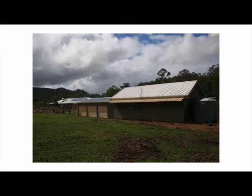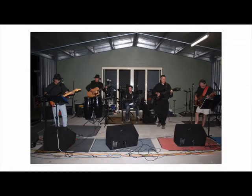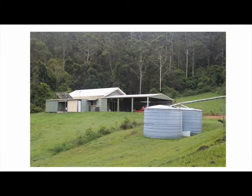So that's basically what it looks like now. That's back to modern times. And we use it to put machinery in. Of course, we had a jam session in there. Quite a few people around. So that's what it's like.